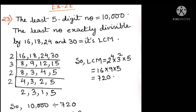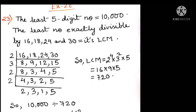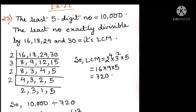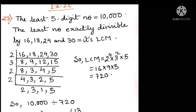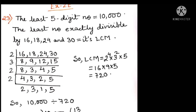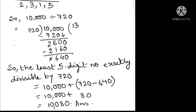Find the least number of 5 digits that is exactly divisible by 16, 18, 24 and 30. This is a very important question. Please understand it carefully. We have to take out the least 5 digit number, and again that should be divisible by these 4 numbers. So what is our least 5 digit number? The least 5 digit number we know is 10,000, and the least number exactly divisible by 16, 18, 24 and 30 should be its LCM. So first we have to take out the LCM, and the LCM is 720.